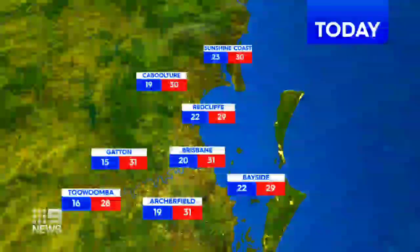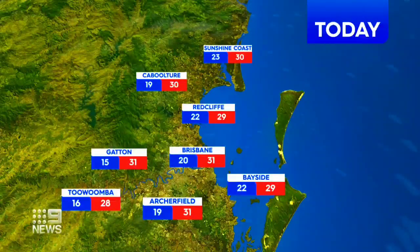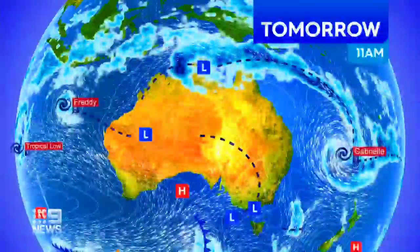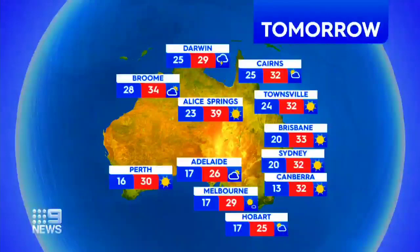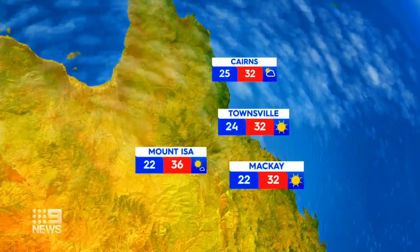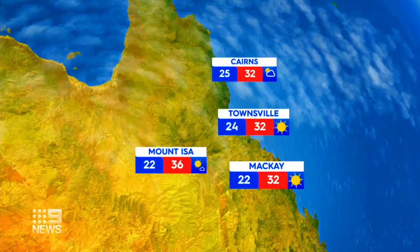Showers for the tropics. Main feature is tropical cyclone Gabrielle hurtling towards Norfolk Island, expected to make impact late tomorrow night as a Category 3 storm. Around the grounds tomorrow will be fine for all southern capitals. Showers and heavy rain in the top end for Darwin, potentially up to 100 millimetres. And then back into our state, could see some showers for Cairns, but it'll be fine right the way down the rest of the coastline from Townsville through to us on the Gold Coast.